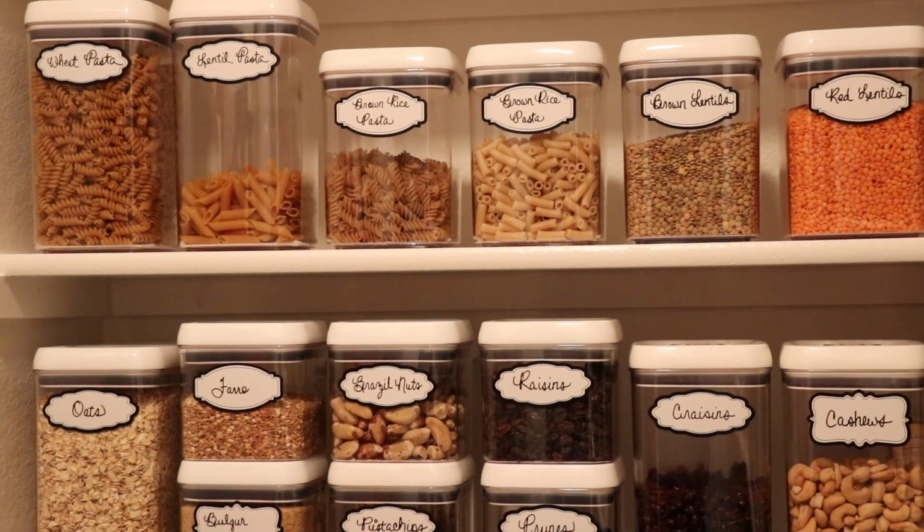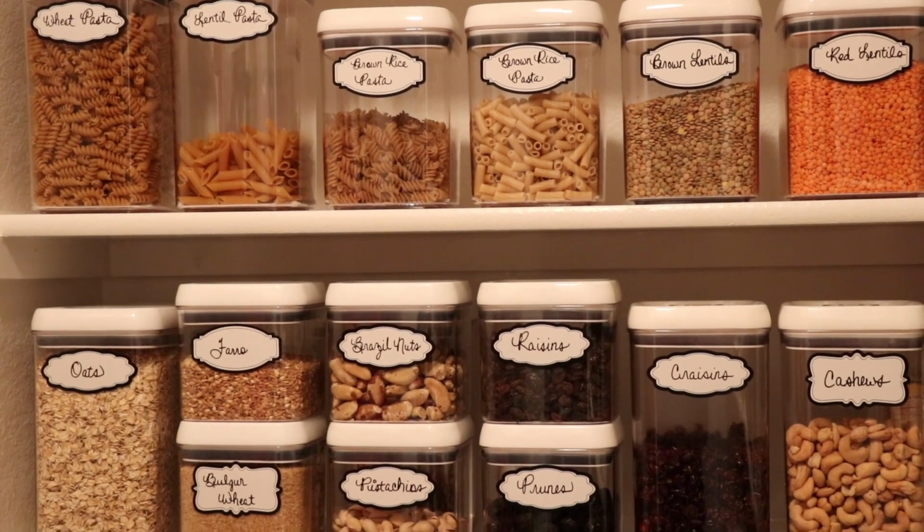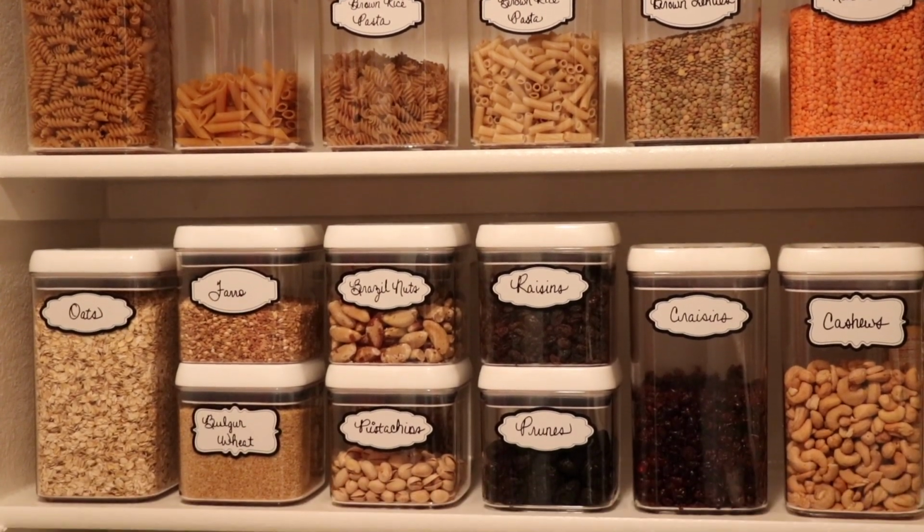And then next week, we're going to peek inside the pantry. I'll give you the tour of a well-stocked pantry for a plant-based lifestyle.